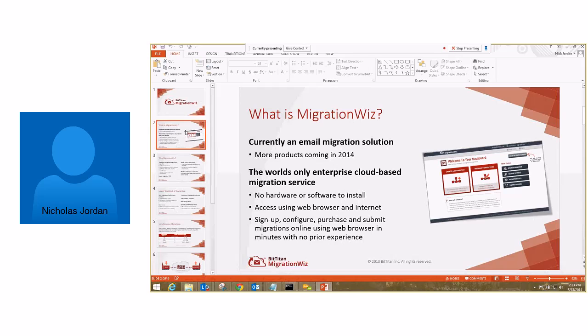What is MigrationWiz? MigrationWiz is the world's only enterprise cloud-based email migration solution. And what that means is there's no hardware to deploy or software to install. Using a web browser and internet connection, you can sign up, configure, purchase, submit, and migrate in a matter of minutes with no prior product knowledge or technical experience. It's a very simple solution.